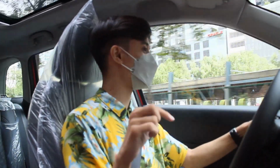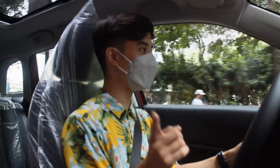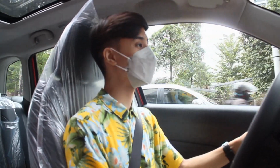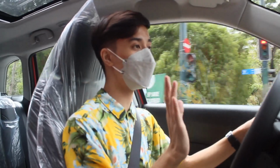Okay, I noticed something. If you're in manual mode and sport mode, it will automatically upshift at the redline. Yeah, also visibility, I'm impressed. You can see all around. The D pillar, when you look from the back, is not too much in the way.